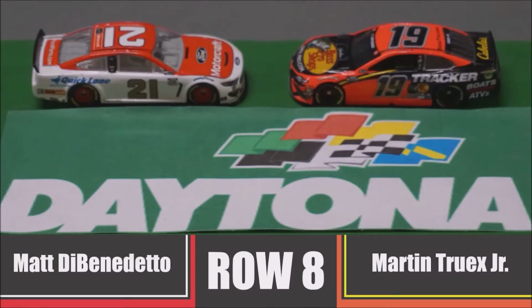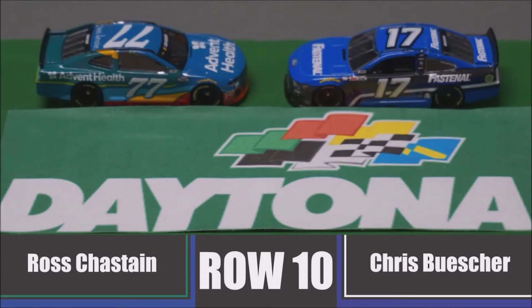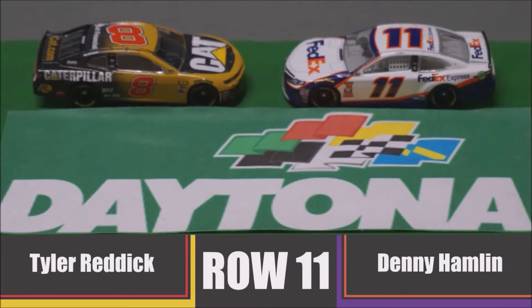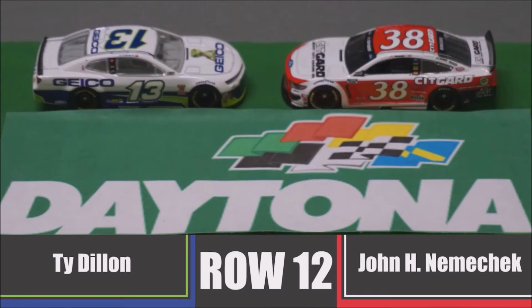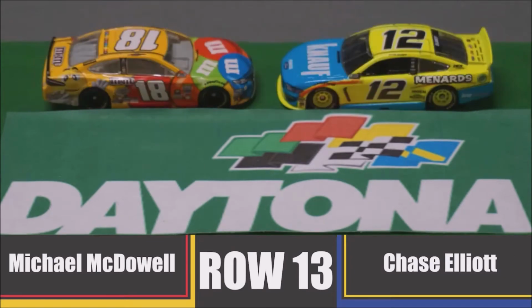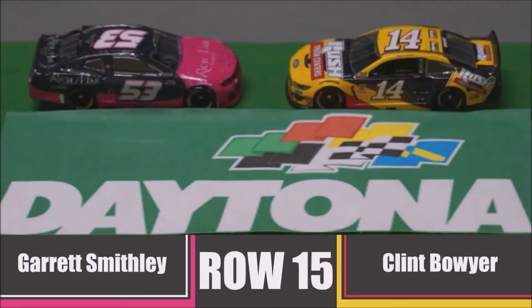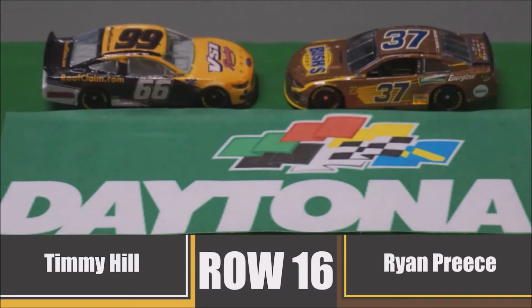Martin Truex Jr. and Matt DiBenedetto make up row 8. Christopher Bell with Kurt Busch in row 9. In row 10 is Chris Buescher and the Watermelon Man, Ross Chastain. Denny Hamlin and Tyler Reddick make up row 11, with John Hunter Nemechek and Ty Dillon in row 12. Row 13 is Chase Elliott and Michael McDowell. Row 14, Ryan Blaney alongside Kyle Busch. In row 15, Clint Bowyer from Emporia, Kansas, alongside Garrett Smithley. Row 16, Ryan Preece and Timmy Hill.